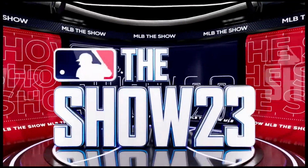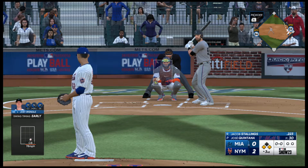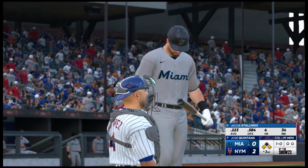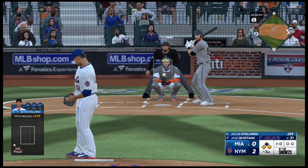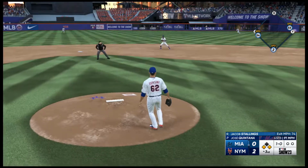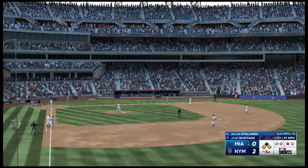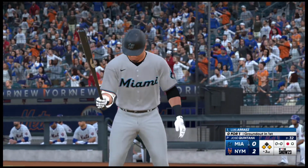Jacob Stallings now. And the first pitch misses for ball one. Let's turn two. And he deals. That one the other way. Nice grab. Wow, that was an awesome leaping catch. Great reactions, great athleticism, and he snatched that thing out of the air, and he robbed him of a base hit. Luis Ariz stands in.